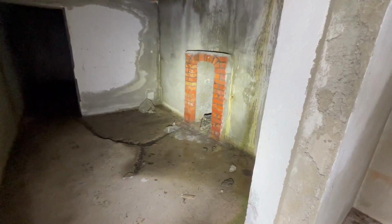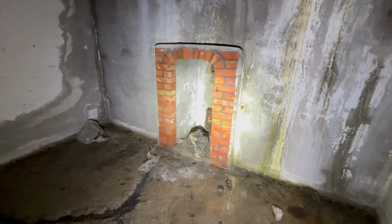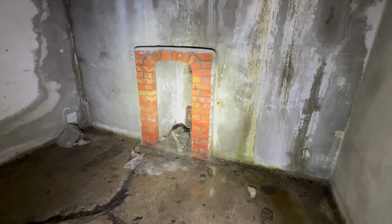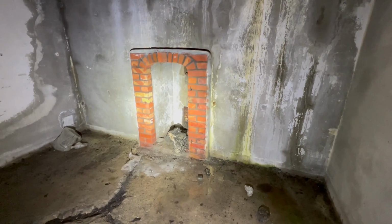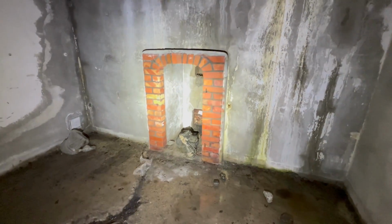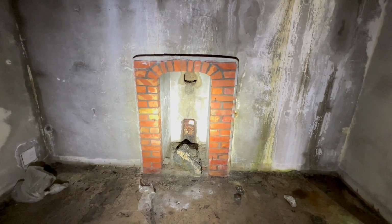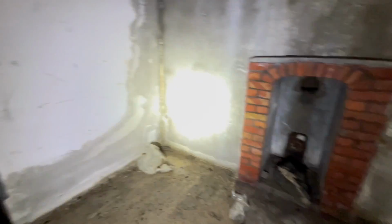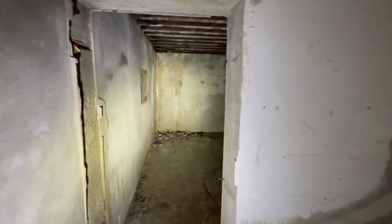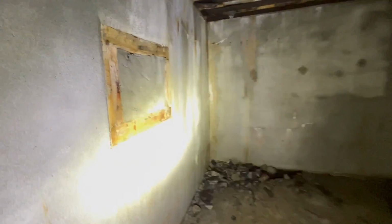Oh wow, look at the fireplace here. That is spectacular. That is absolutely beautiful. I've never seen anything like it in such a bunker ever. Look at that, Eagle Eyes. Is that beautiful? Huh? Beautiful, amazing. Absolutely amazing. They really shut the windows here with concrete and everything, and I don't get it.